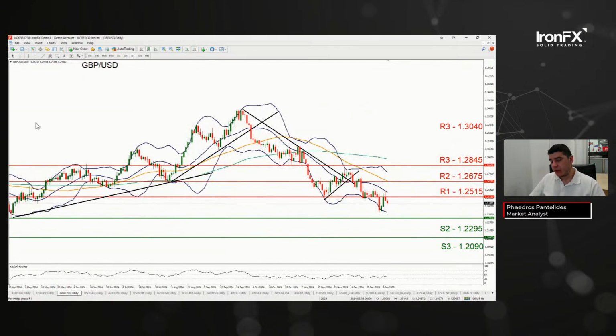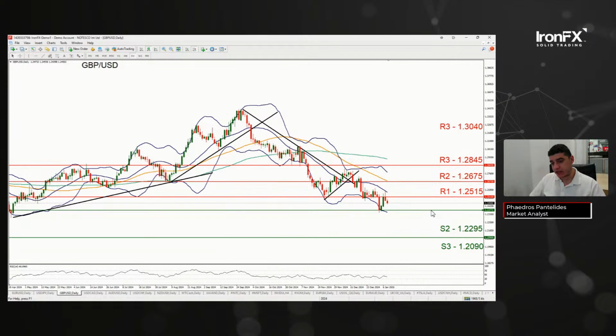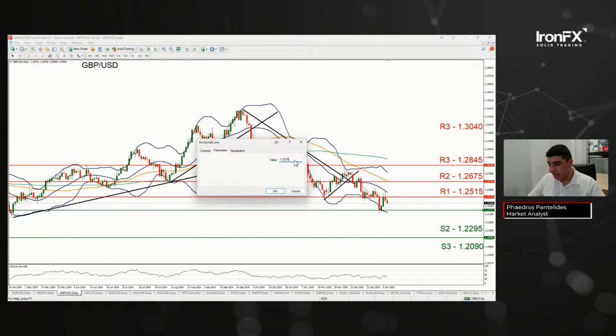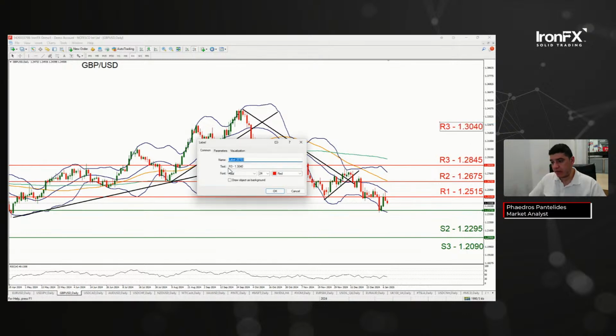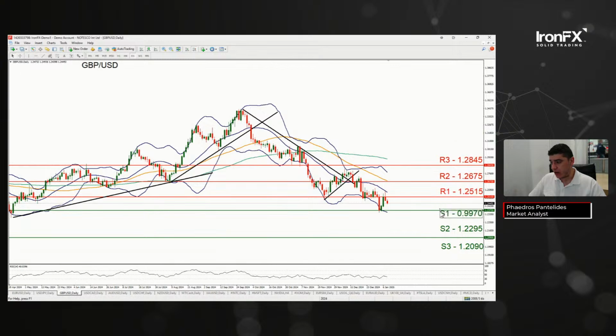But if you want to play it on the safe side, we could bring that support level slightly higher at 1.2375. So take into account the most recent price action. So this could be indeed our support level at S1. For our bearish outlook to continue, as usual, we would require a break below this S1 level.